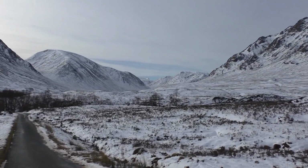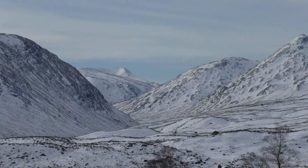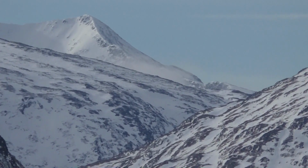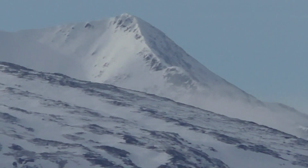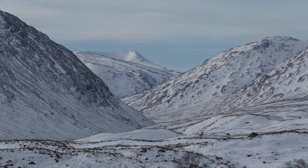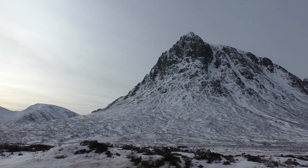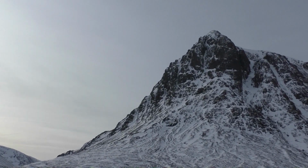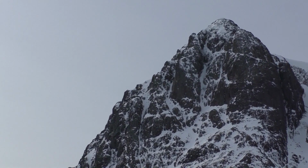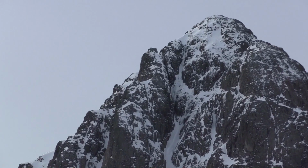Look at the blue sky down there, Peter, behind Starav. So that's a 50x zoom there. 50x zoom on Ben Starav. Buachaille Etive Mor from the side. So we should be able to see the Crowberry Gap. There's Crowberry Tower and Gap.